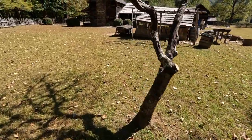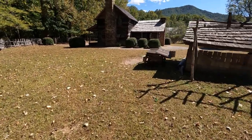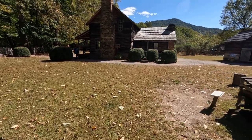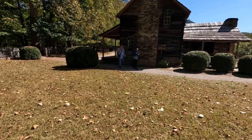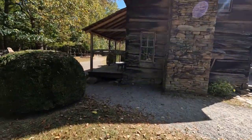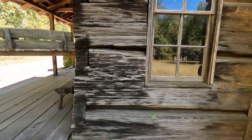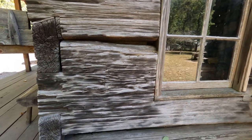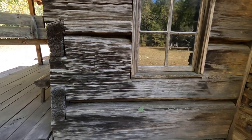They have fruit trees all planted out here, and there's this cabin right here. I think they said it's made out of chestnut logs. They're really, really big logs, as y'all can see right here. Came out of some really big trees. Look at that, y'all. Looks like at least, I don't know, 26 inches wide probably.